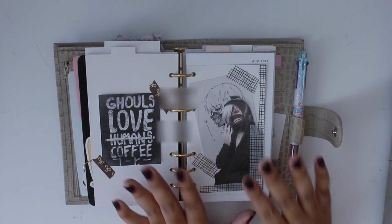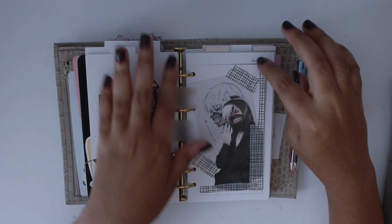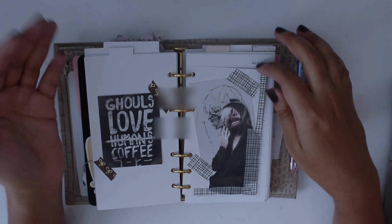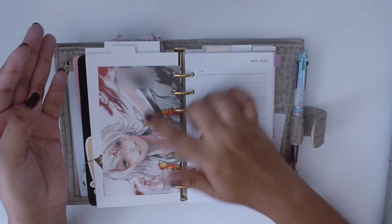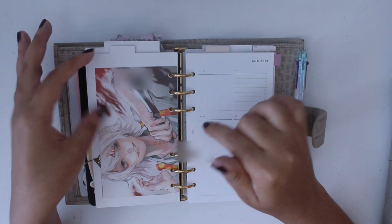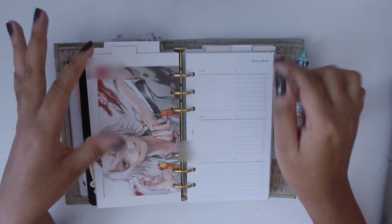Showing the changes and what he went through. Like, I can only imagine. I don't even know how I would deal with the stuff that he was dealing with. But it's really beautifully done. And then this is another character from Tokyo Ghoul. I love him too. He's a bit crazy, but I love him.